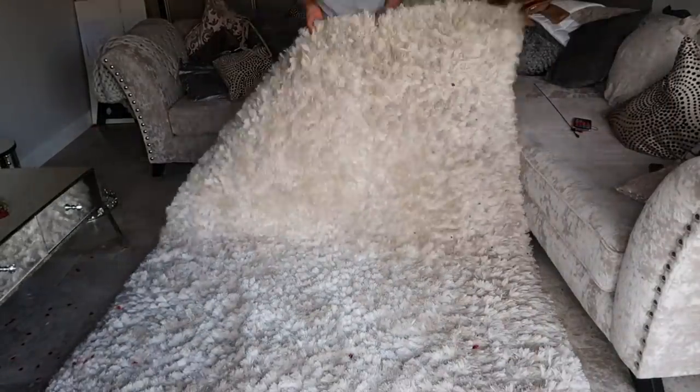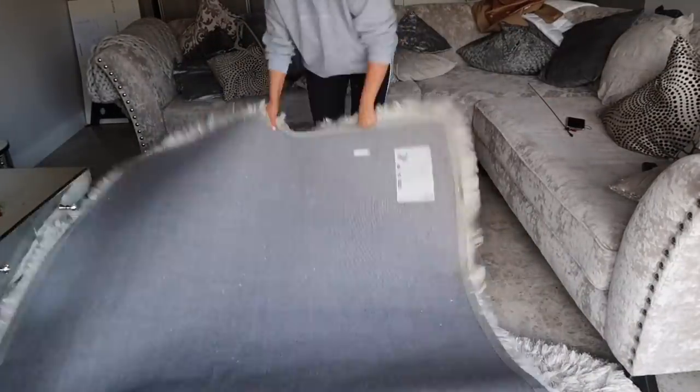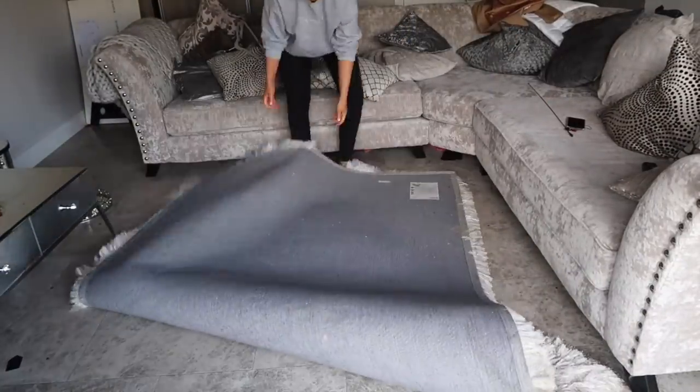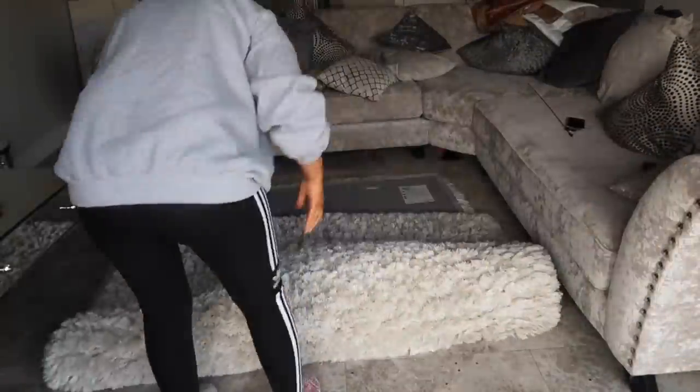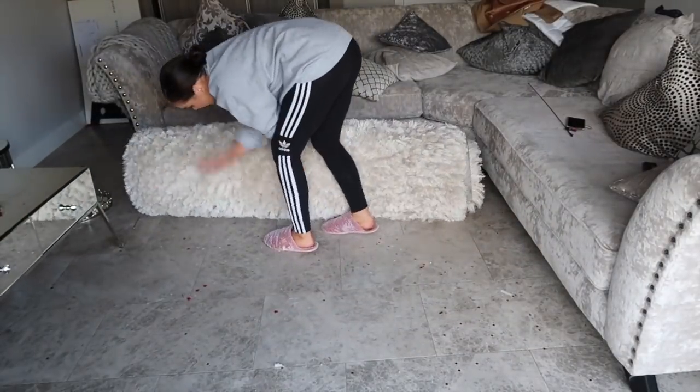Okay, so the first place we are going to start our deep clean is by cleaning the rug. So I've took the coffee table off. It's actually broken, if you can see that wonky leg. And then I'm just tipping up the rug upside down and then just giving it a good shake to get out any bits. Honestly, no matter how many times you hoover it, there will still be bits.